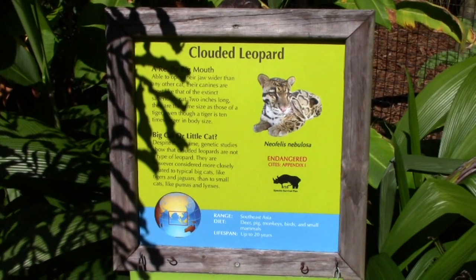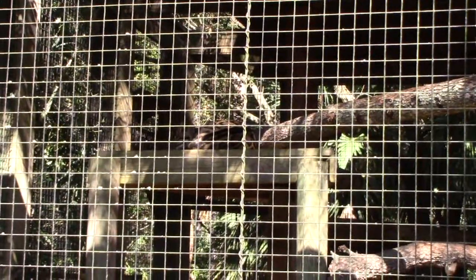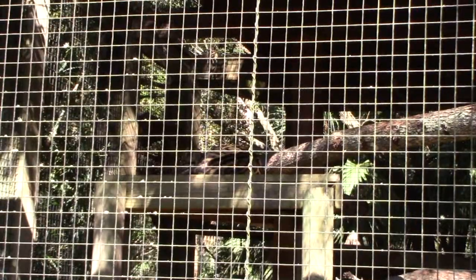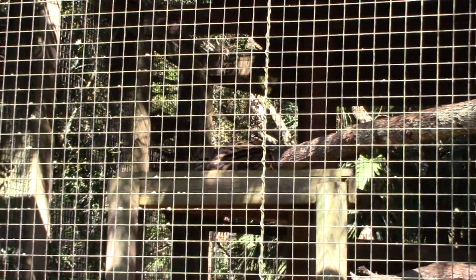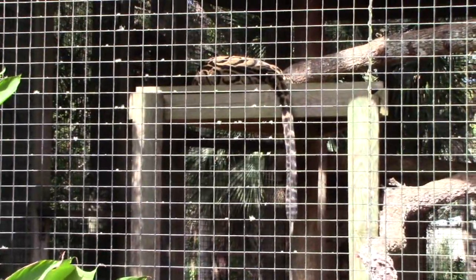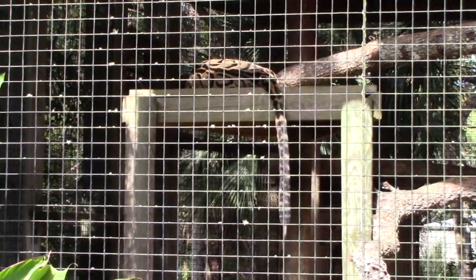Beautiful colors. We got a clouded leopard. Looks like the clouded leopard is napping. So I will stop by again right before I leave. Our clouded leopard is still snoozing, but his tail's hanging down now.